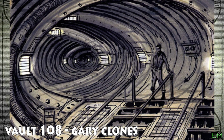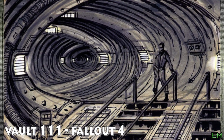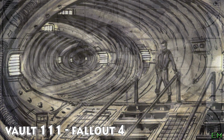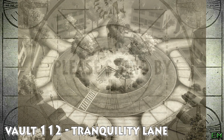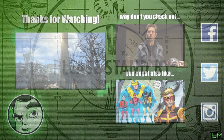Vault 108 contained a cloning machine and was filled with clones of a man named Gary. Vault 111 is the vault that the main character survived in Fallout 4. This is the vault that you're going to start the game in. Vault 112 is home to the Tranquility Lane Simulator, a device that allowed the residents of this vault to forever live in the 50s.